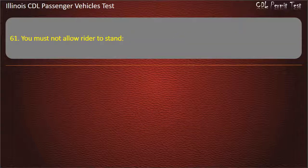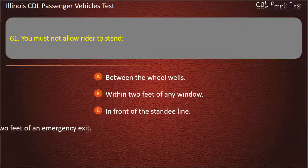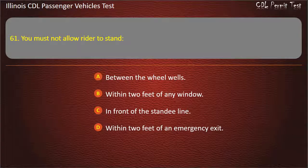Question 61. You must not allow riders to stand between the wheel wells, within 2 feet of any window, in front of the standee line, within 2 feet of an emergency exit. Answer. In front of the standee line.